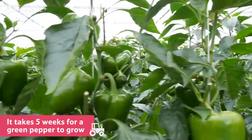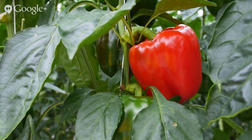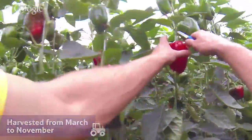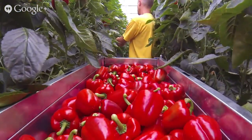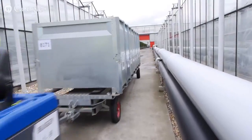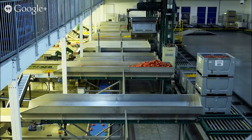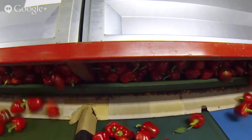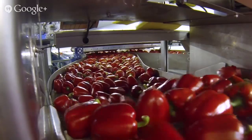It takes 5 weeks for a green pepper to grow, and a further 3 weeks for a coloured pepper to be ready and ripe for picking. And they can be harvested from March to November. The peppers are picked by hand and placed into these trolleys. The trolleys are then taken to the pack house. The different coloured peppers are kept separate. They are placed on a conveyor belt and checked for quality.